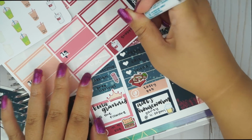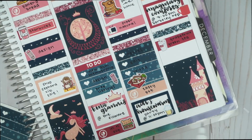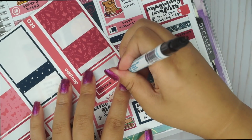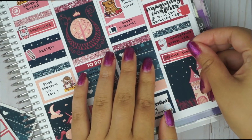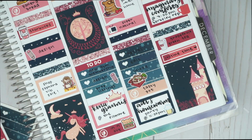So I wrote that on a label, and this 85 degree cup is from Plans with Vanessa. I've mentioned before that Justine doesn't live near us, so when we get to see her, we just spend a little bit extra time just catching up. So I wrote that in one of the labels, and that is it for my spread.